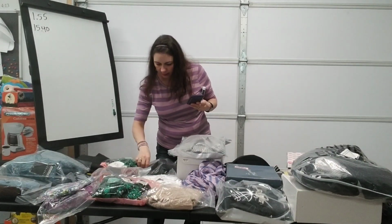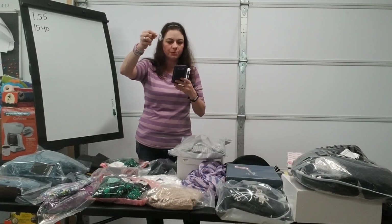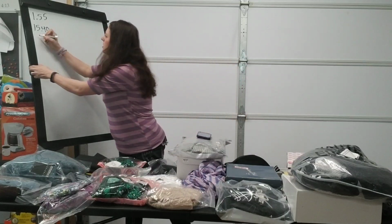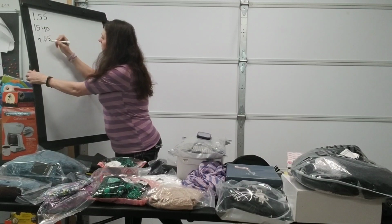Then I've got some really cute Paris earrings. I bought them for $1 actually from China. And so $5.05 is what I earned. So $4.05 are my in-pocket profits on that one.